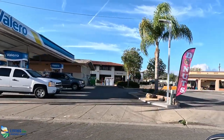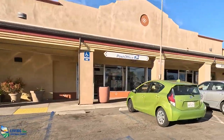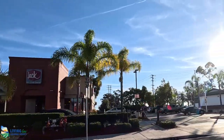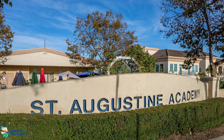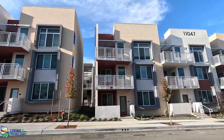The surrounding area features a mix of office, retail, and residential spaces. To the north, businesses like gas stations, a post office, and a few restaurants like Jack in the Box and Cafe 126. Sometimes you'll see a food truck. There's also St. Augustine's School and medical offices, as well as some new apartments that are currently being built.